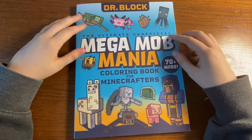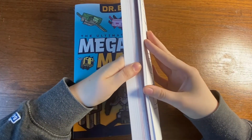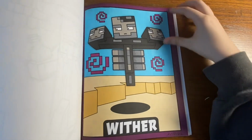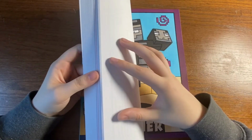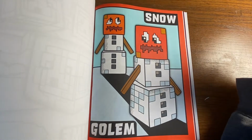The Minecraft coloring book. Unofficial Minecraft coloring book. Again, these are just quick, easy. I did with my alcohol markers. I don't know, there's something about drawing in geometrical shapes that it's oddly relaxing. These guys are so cute. I love them.